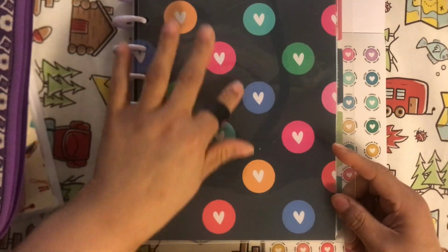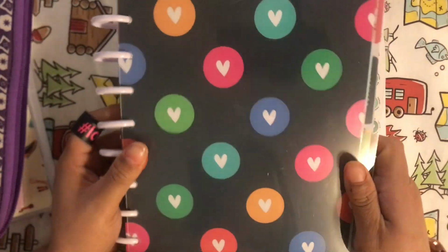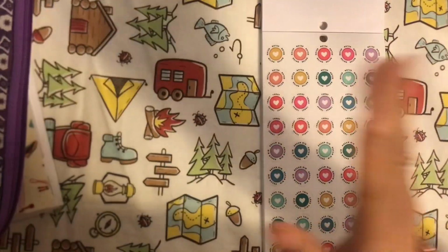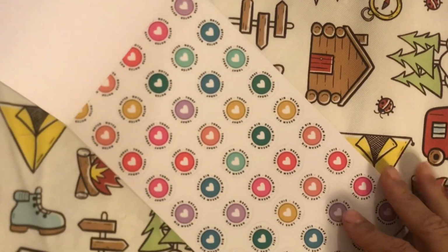I still haven't wiped this clear cover, but I love the clear cover because it allows me to make my cover whatever I would like. And I put this disc on the back, and it's kind of like making me not regret ordering it. Because that was the point of a clear cover, so that you can change it out to whatever you want. And it is going to save me some money, so I don't feel like I have to buy everything.